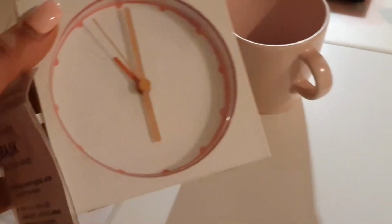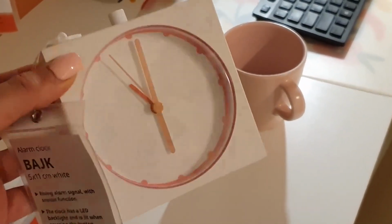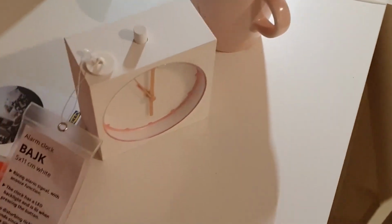This pink and white square alarm clock is very cute. It has a very fun, fresh look to it, but it's also very, very light. It feels a little on the flimsy side just because it is so light. Nevertheless, it is still very cute.